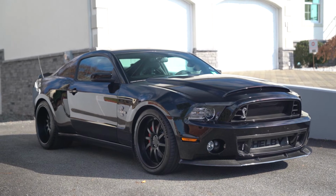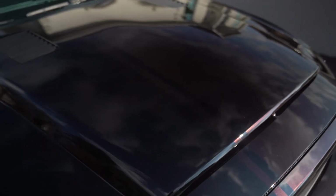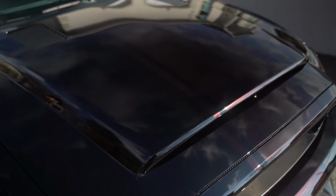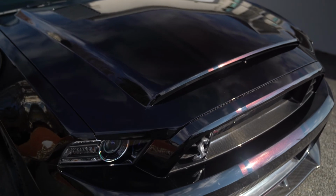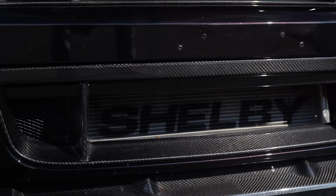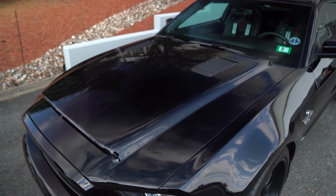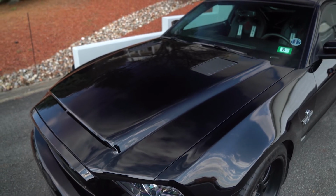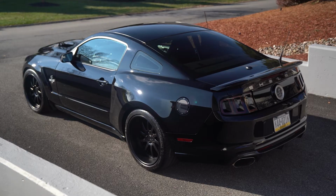Some of the things that are included in the exterior package: you have your functional Shelby Super Snake hood, which is fiberglass. You have your carbon fiber front fascia splitter, aluminum hood grill inserts. On this one, they were changed to carbon fiber, which is a nice touch. You have your Shelby deck letters, Super Snake badging and front fenders. You have your painted stripe, as we mentioned, front brake ducts, behind the door.